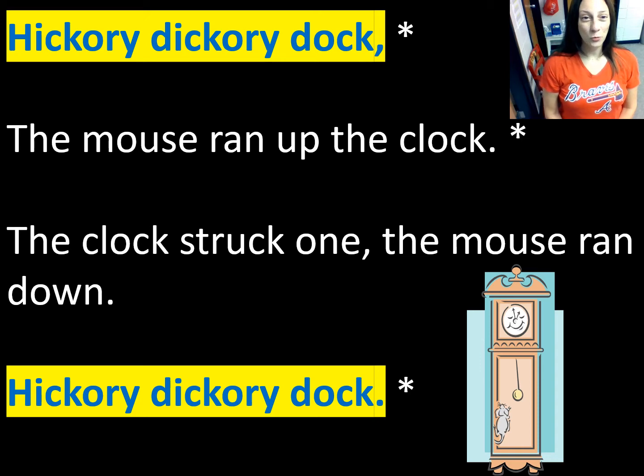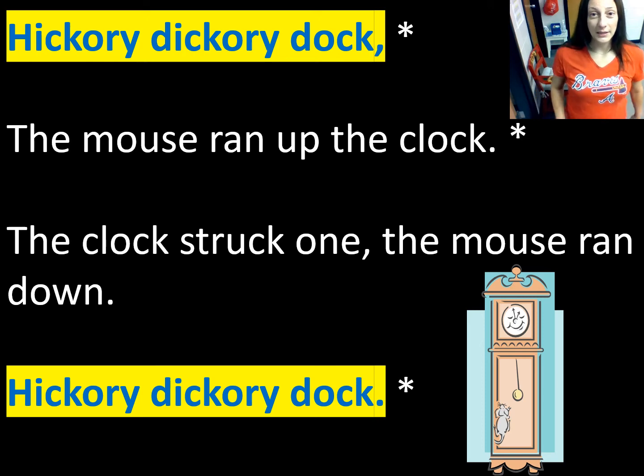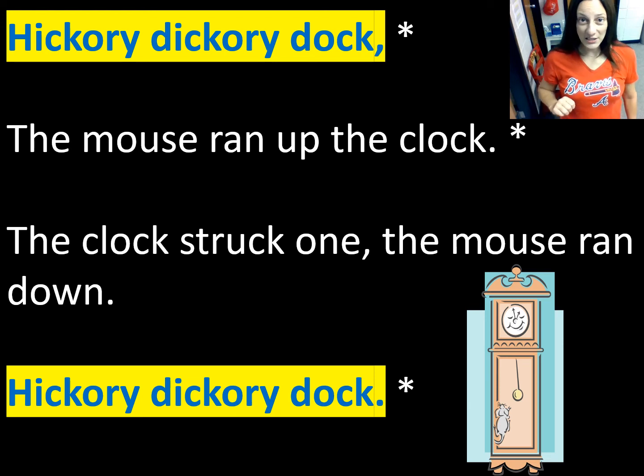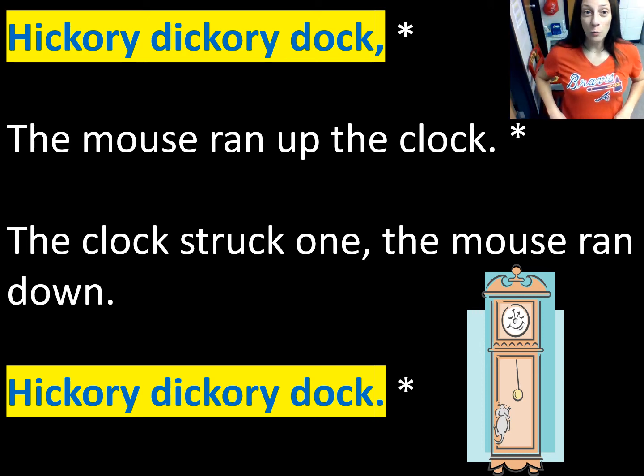Look at the highlighted words. Hickory Dickory Dock. Can you pat your legs and say it? Ready, set, go. Hickory Dickory Dock. Good. Now let's pat at the beginning of the poem and at the end of the poem when you see the yellow highlighted words. Don't forget those snaps. We're going to start with the pat. Hickory Dickory Dock. The mouse ran up the clock. The clock struck 1, the mouse ran down. Hickory Dickory Dock.